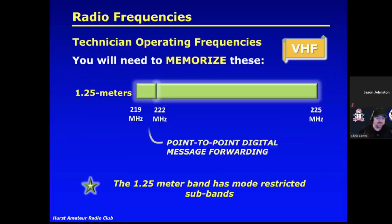1.25 meters. That's a long name. We like to call it the 220 band, or just 220. This also has a mode restricted subband for point-to-point digital message forwarding, which is kind of like the old school pagers. That's kind of what it is. So that has a mode restricted subband for that. It goes from 219 to 225.